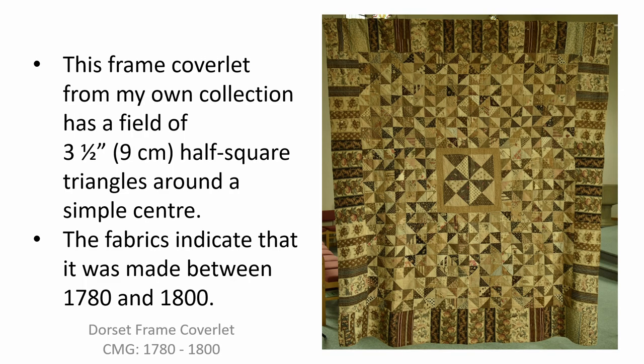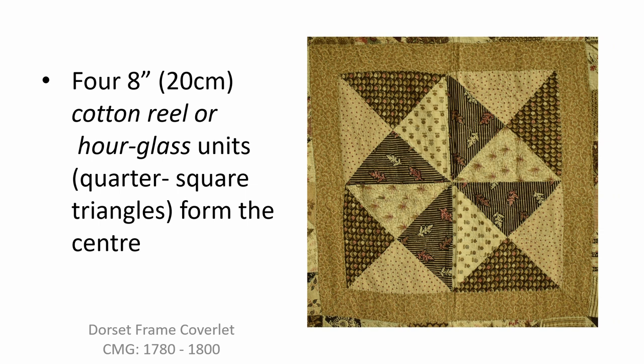Let's look at an example in a little more detail. This large frame coverlet from my own collection has a field of 3.5-inch half-square triangles, that's 9 centimetres, around a simple centre. The fabrics indicate that this was made between 1780 and 1800. Four 8-inch, that's 20 centimetre, cotton reel or hourglass units, often known now as quarter square triangles, form the centre panel. Note that there is regular placing of the fabrics here.